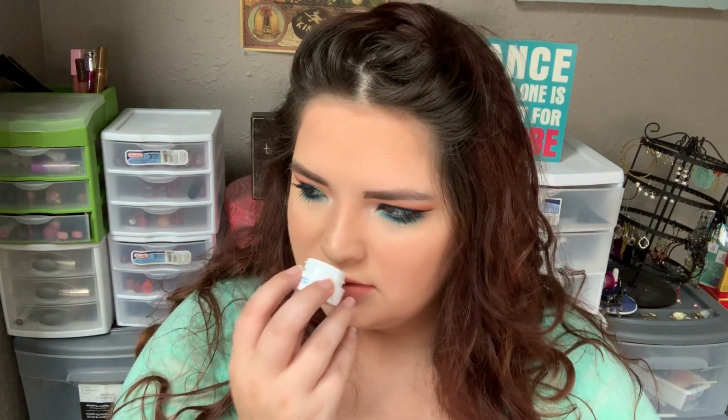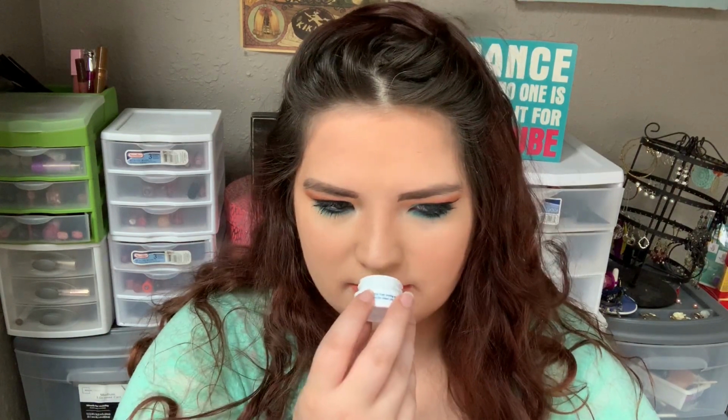Ooh, smells good. Smells like seaweed. I like the way that smells. Kind of looks like seaweed too. It looks like a jelly, but it doesn't really feel like one. I'm not gonna waste much of this because I kind of might want to use this actually. So first product in here that I'll probably actually use.